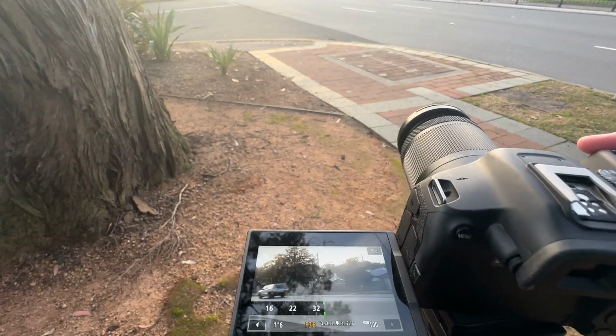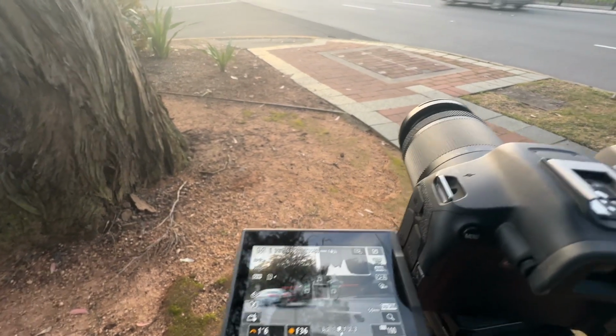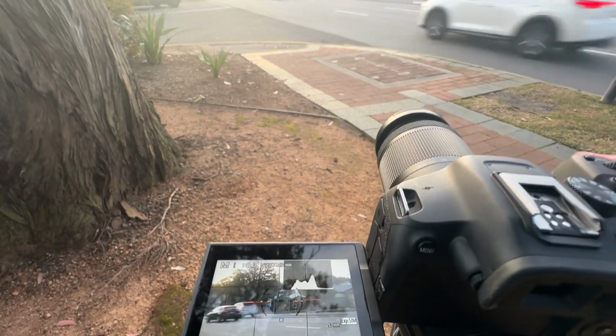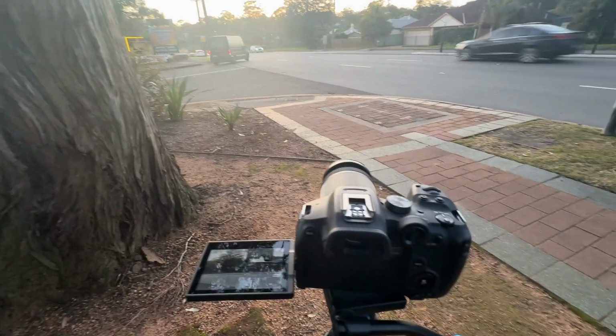So let's just go from F36. Go for 2. I didn't realize it can go towards F36. Okay, well, the Canon R7 goes towards F36.